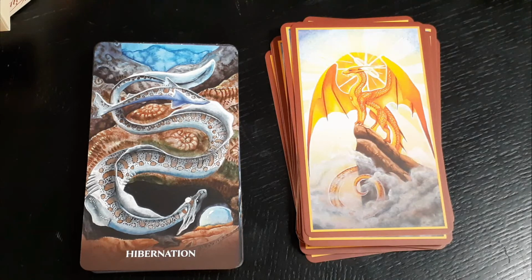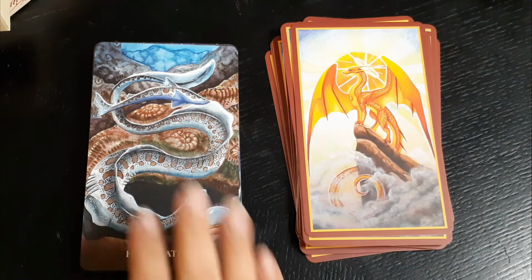Your soul is tired and calling out for the deepest rest of hibernation. Distance yourself from someone who drains you. Turn off all electronics and just close your eyes, breathe, and sleep. Be still. Everything will be waiting on the other side. Beautiful.